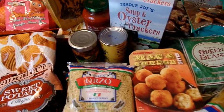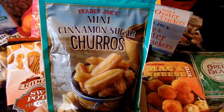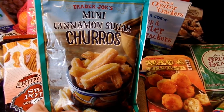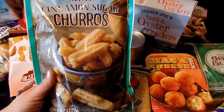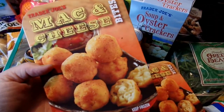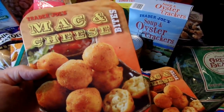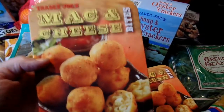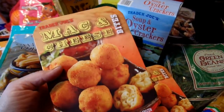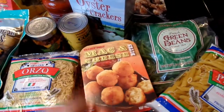Also I got some fun frozen treats that I thought would be fun to have on hand. These mini cinnamon sugar churros that just looked delicious, as well as these appetizers for when we have appetizers or possibly for Super Bowl Sunday, I'm not sure, but mac and cheese bites. These looked really yummy. Definitely not healthy, but definitely a fun appetizer. So we got 2 of those so we could share them.